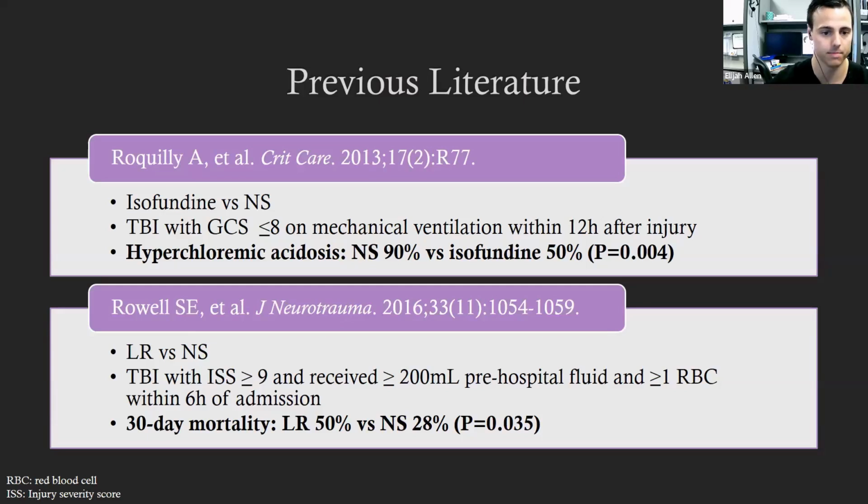or craniectomy. The RAL trial, which came out in 2016, was a prospective observational trial that came from patients who were included in the PROMPT trial. And this looked at lactated ringers versus normal saline in patients who had a TBI with an ISS of 9 or greater, who received at least 200 mils of pre-hospital fluid and at least 1 unit of red blood cells within 6 hours of admission. And in this study, they found that lactated ringers was associated with an increased 30-day mortality compared to normal saline.